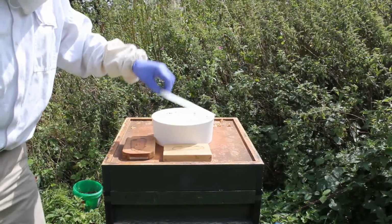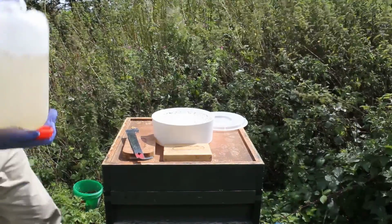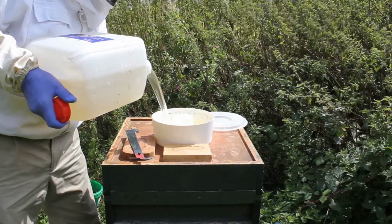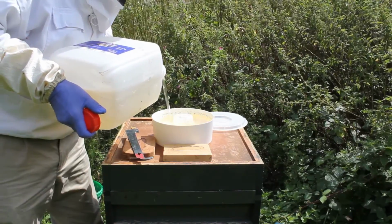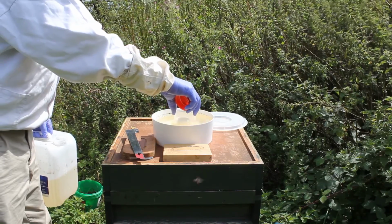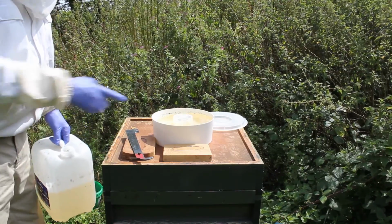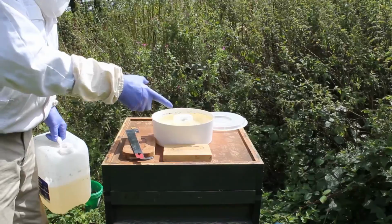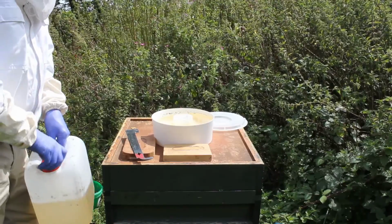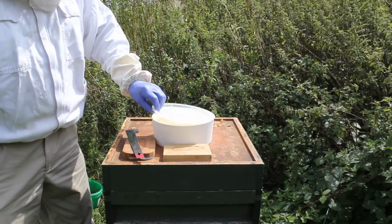Right then, I'll top this feed up with the 2-to-1 sugar syrup I've got here. There's no bees in there at the moment, so I can pour it in quick so you're not drowning any. But there's one come up now, so normally you dribble a little bit of that in so that they can smell it, but they're up there straight away, so there's no need to do that. Actually, that's the drone, look. It's a drone after some food. That's all they do is eat and mate.